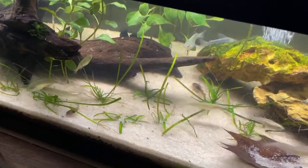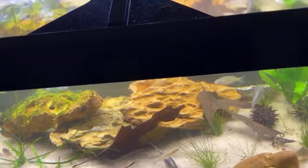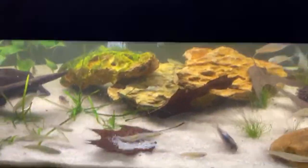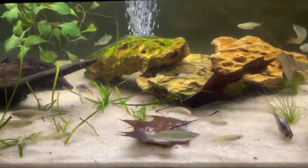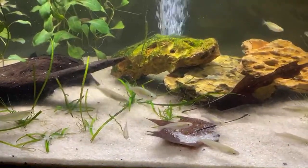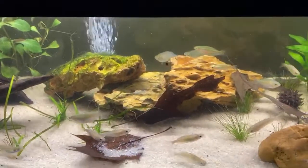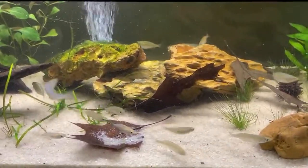Yeah, that's what I was saying earlier, Ginger. I didn't even turn it on today, or probably yesterday. Since I've had that, I'm going to put a sponge filter in here, but figure out how I'm going to hide it. I think it'll be behind the rocks now that they like that as a hiding spot.